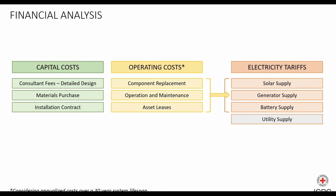So for example, the smart meters will need to be replaced in 15 years, so the cost of their replacement should be accounted for in these annualized costs. The operation and maintenance costs and asset leases were also included. These asset leases consider the value of certain existing assets owned by the community, including existing generators and PV, but also looking at the existing roof space that could be used for the solar panels. So this provides an incentive for the community to contribute their assets into the system. Based on these operating costs, the optimized tariff rates were determined for each electricity source, and the design options with the lowest tariffs were the most optimized. Of course, in this case, the utility tariff is set by the utility company.